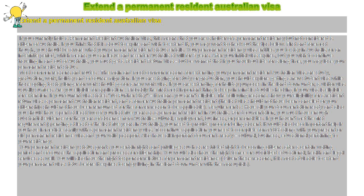After your initial visa expires, but you wish to continue traveling in and out of Australia, you must get a resident return visa, but be warned that if you travel outside for a long time, you may lose your permanent resident status.